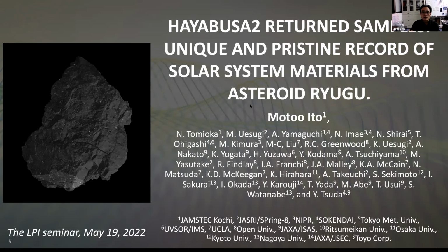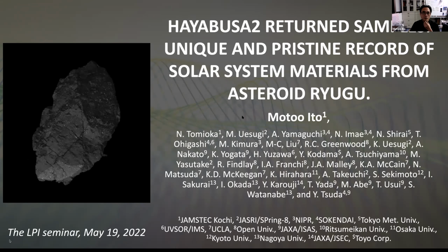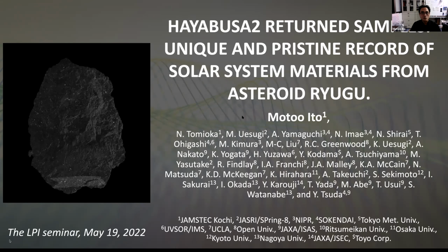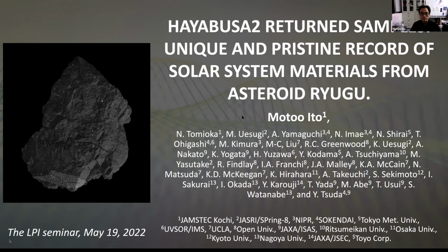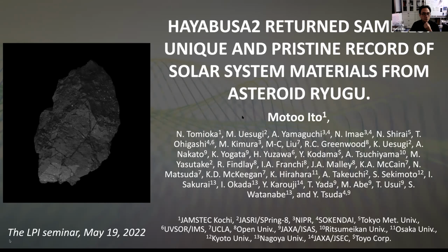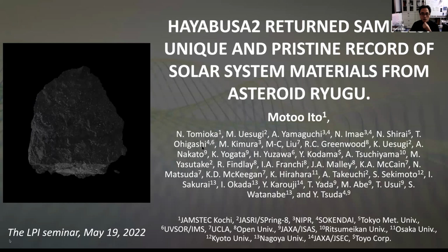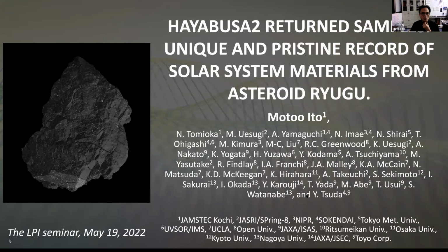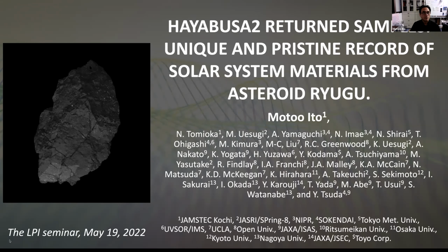The title is Hayabusa2 Return Sample, a unique and pristine record of the solar system materials from Asteroid Ryugu. This research cannot be done by myself. I have a lot of collaborators here, so thank you very much to everybody.